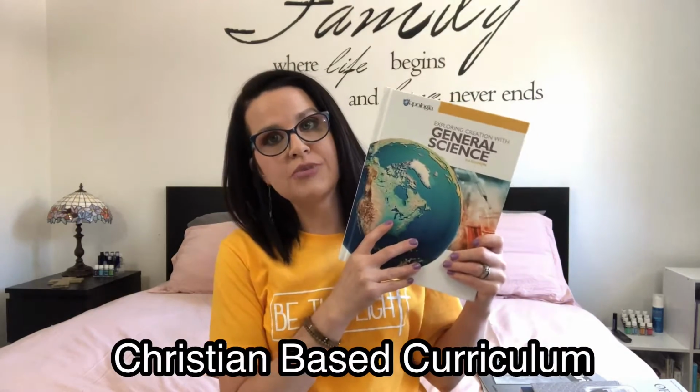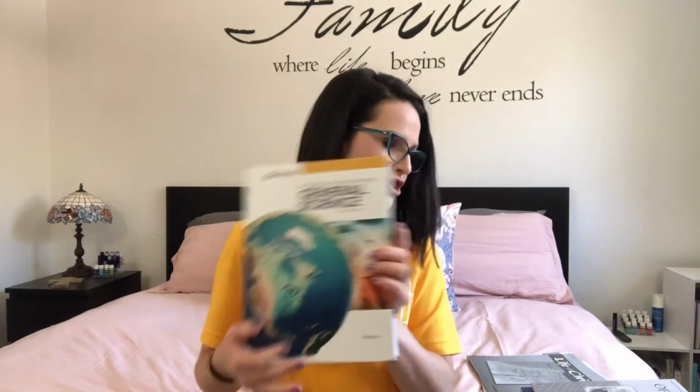Okay, so for science, we did something different. We have used Apologia for our co-ops, and we've actually really loved them. They have so much information in their books. So we went ahead and decided to do the general science for her for 7th grade. This is going to be her science. It's literally a 12-month program basically. So this is what her textbook is going to be. I love Apologia. It's very hands-on. It's just awesome. They have a lot of activities and experiments to do, and it's great. So we're really excited about that.